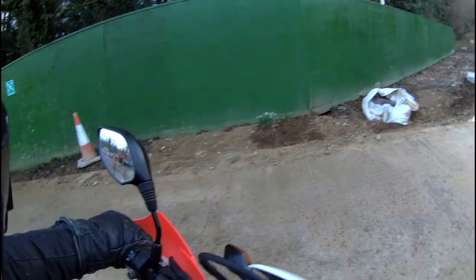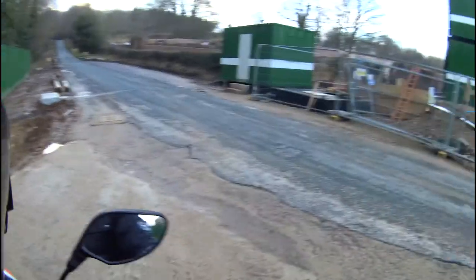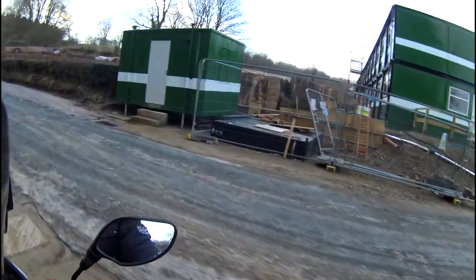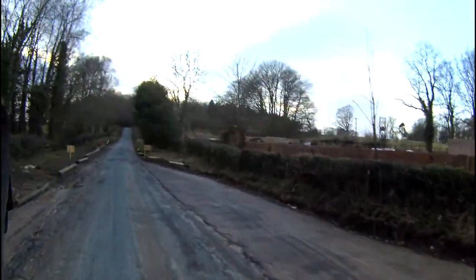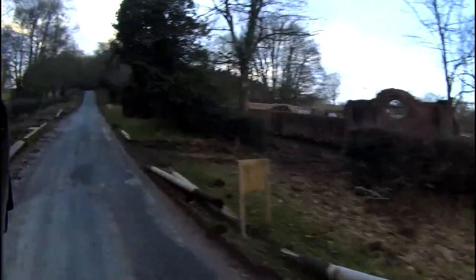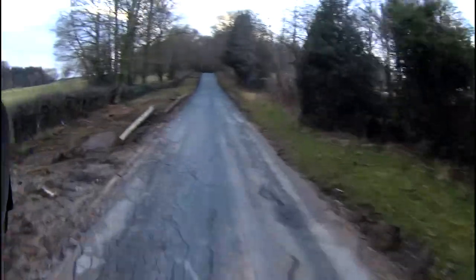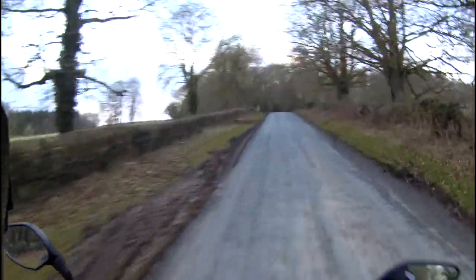Look at that. Someone's planted those snowdrops there, look. But I'm not kidding, it'd be interesting to see how nice it is when it's finished. It looks like they might be retaining that. There's a walled garden there. It's full of junk and building stuff at the moment, but I think it's a shame that they couldn't retain some of it.